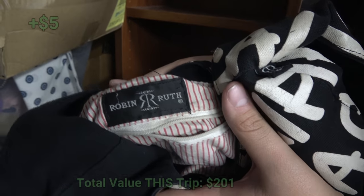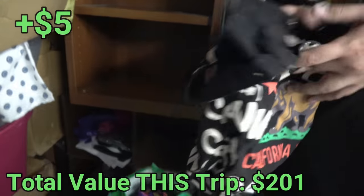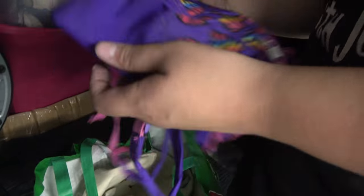This is a couple little purses, a California Republic purse. That'll definitely go out here. This, depending on how much it goes for, maybe Poshmark. It does have a number on it. It's Robin Ruth. I'm saying that like it meant something to me. Yeah, I know. I have no idea what that means. I mean, I know it's a brand. It's Robin Ruth. Okay. All right. Now we know nothing more than we did.